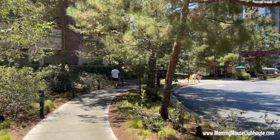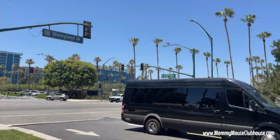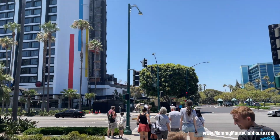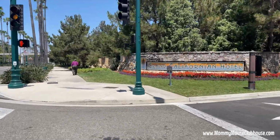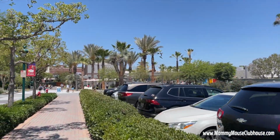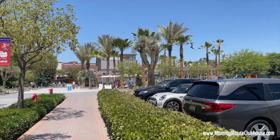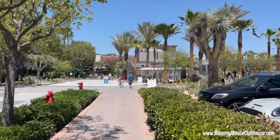We could have gone through downtown Disney, but it's too people-y right now, so we're going this way. There is the Grand Californian sign and the Disneyland Hotel and Pixar Place. Entrance to downtown Disney. They're allegedly getting a new entrance over that way just for the Disneyland Hotel.